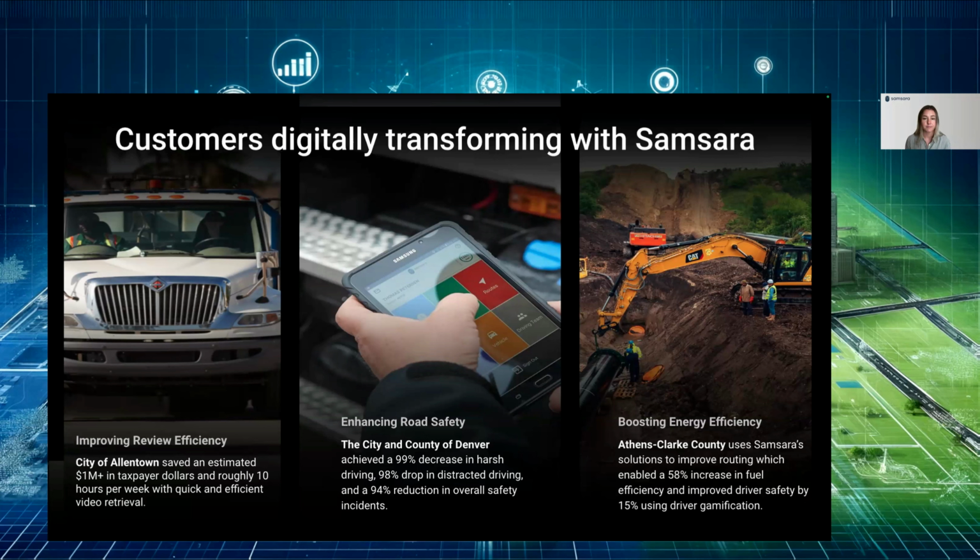Another example that I'll mention, they aren't shown on here, but the city of Boynton Beach in Florida. The city implemented AI dash cams and experienced an overall decrease in measurable risk factors by 58% compared to cities of their similar size. Some of those risk factors included distracted driving, policy violations, speeding, and harsh braking. This, of course, leads to safer roads for constituents.